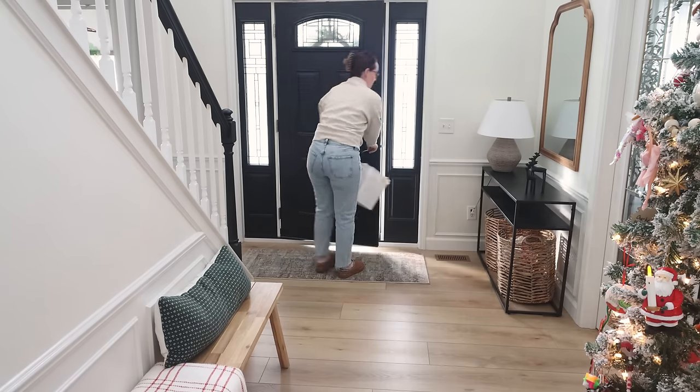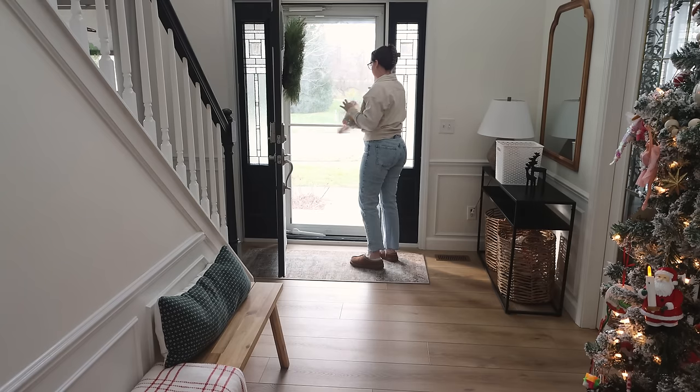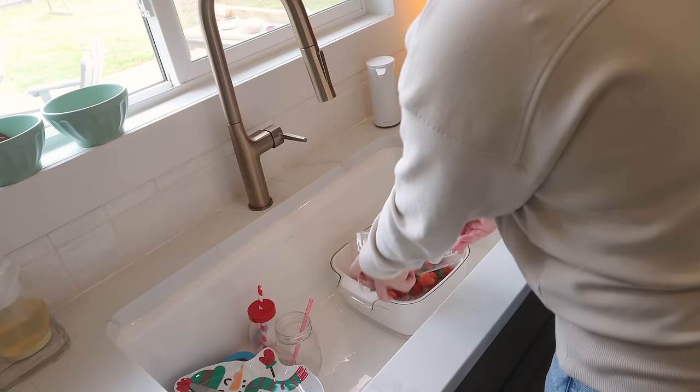Grocery delivery is a game changer, lifesaver, but honestly, so is just the pickup options at the store. I have a couple items that I listed on Facebook Marketplace, and someone messaged me to come pick that up off the porch, so I'm setting that out, and then I'm gonna finish up with the groceries.